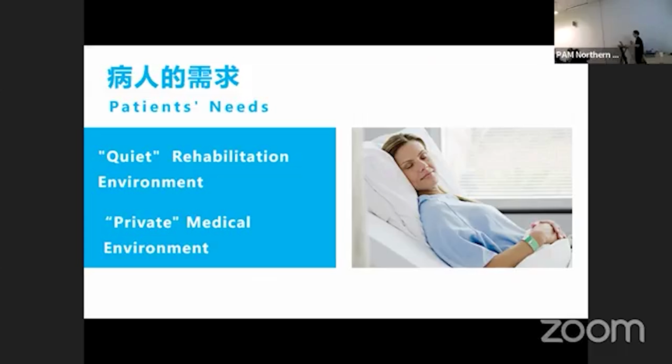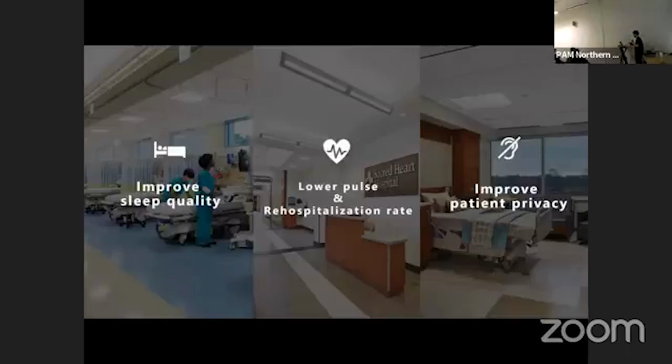And patients also need a private environment for treatment. A good hospital sound environment can help patients improve sleep quality, reduce the cost, and in addition, it also can protect the privacy.